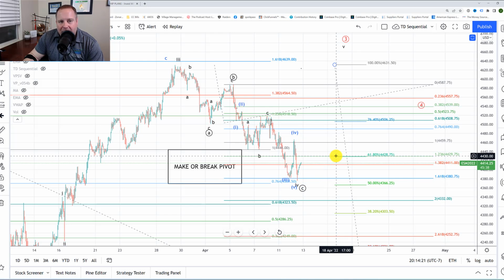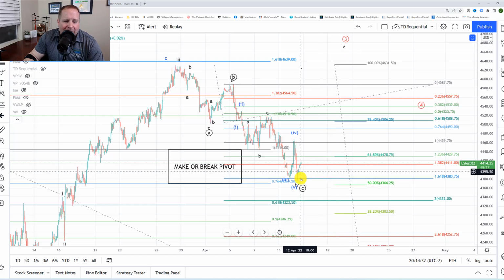There is some good news for the bulls. On the daily chart, we do have a bottoming signal, and while those can be a couple days early, they do tend to produce 200 to 300 point rallies at a minimum, and very often bigger rallies than that. So we do have a daily bottoming signal coming in.